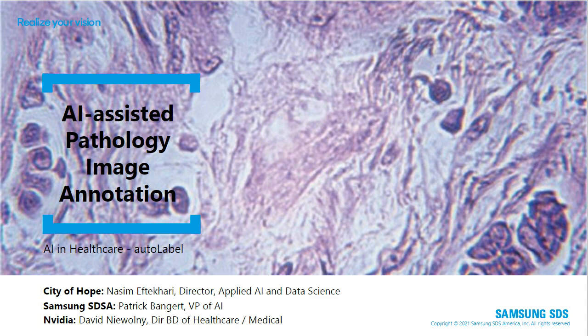Today we'll discuss the use of AI in healthcare and specifically AI-assisted pathology image annotation.